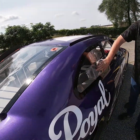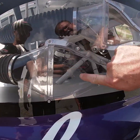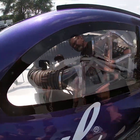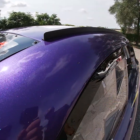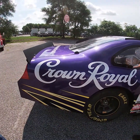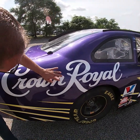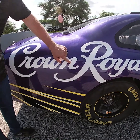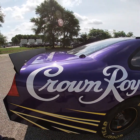Now, the Plexiglass here on the side vents, there's some stress and age cracking in that Plexiglass, but they're both very intact. There is a small stone chip here just above those windows. And it does appear we have a rivet missing at the bottom of the Plexiglass. Looks like we do have a small, about 1/4 inch scuff in the Crown Royal sticker.